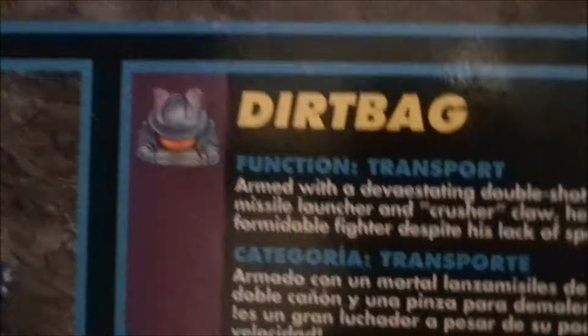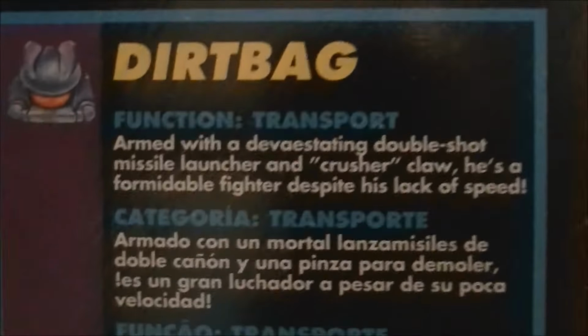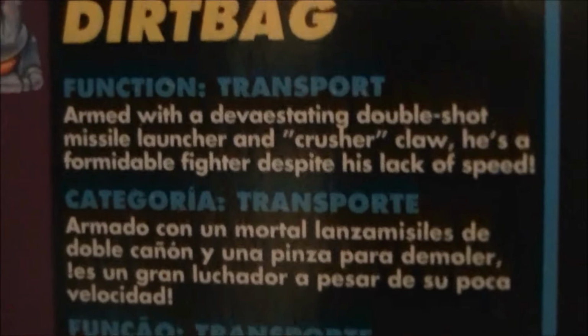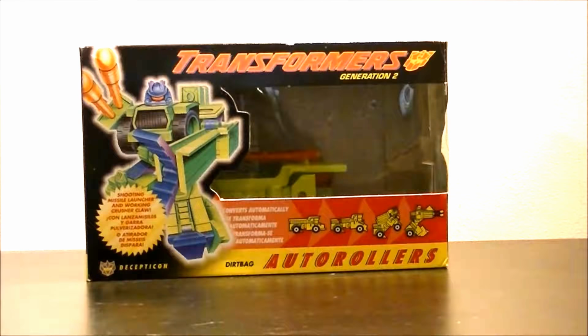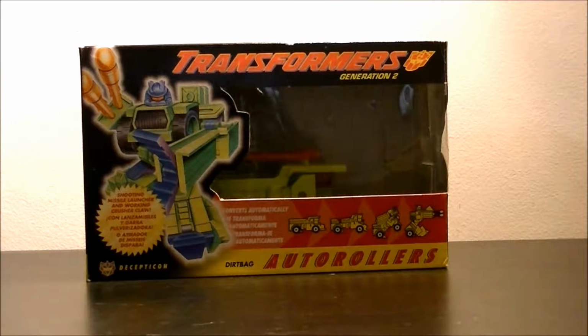So what did it tell us about Dirtbag? He is transport. Well, you might have worked that out from there, but nevertheless they feel the need to tell you. Armed with the devastating double-shot missile launcher and a crusher claw, he's a formidable fighter despite his lack of speed. It's long haul again, and given the colour scheme, you might be forgiven for mixing him up with the Constructicon, but he's a different character. So I'm led to believe. Anyway, let's have a look at him, shall we?